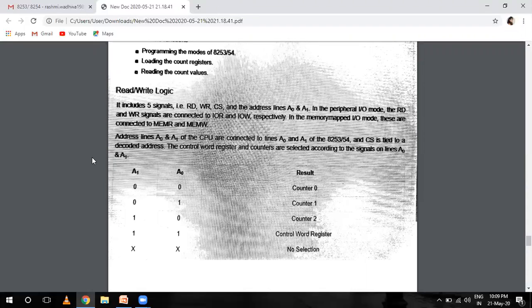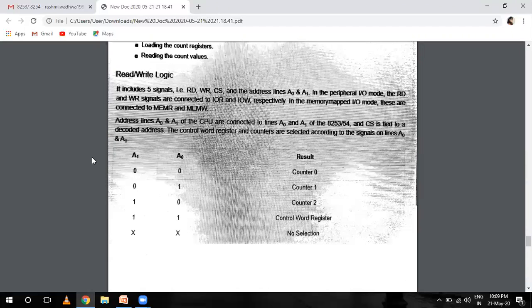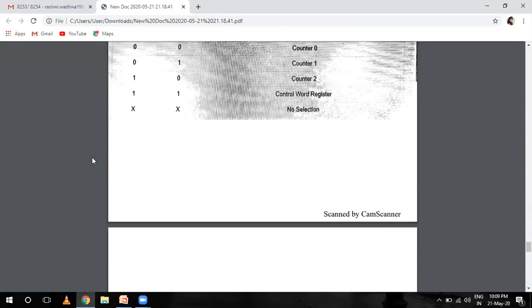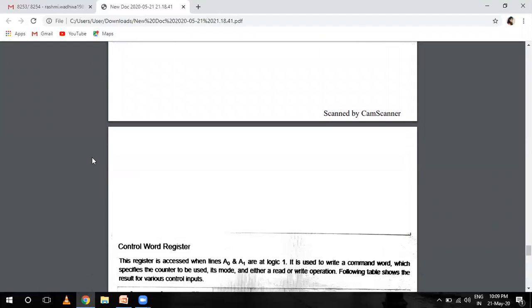When both inputs are 0, then counter 0 is selected. When 0 1, counter 1. When 1 0, counter 2. When 1 1, then the control word register, and don't care means no selection. And when we are using input output mode, then read and write signals are connected to IOR and IOW. And when it is memory mapped, then these signals are connected to MEMW and MEMR.